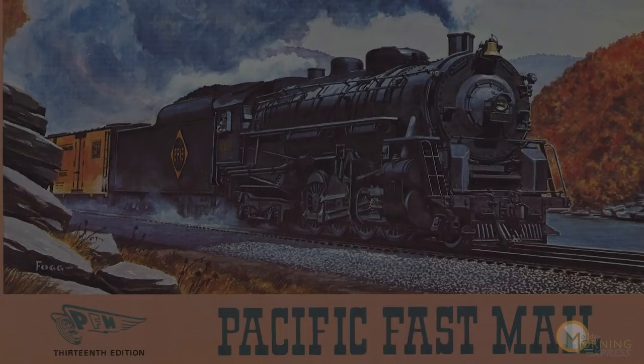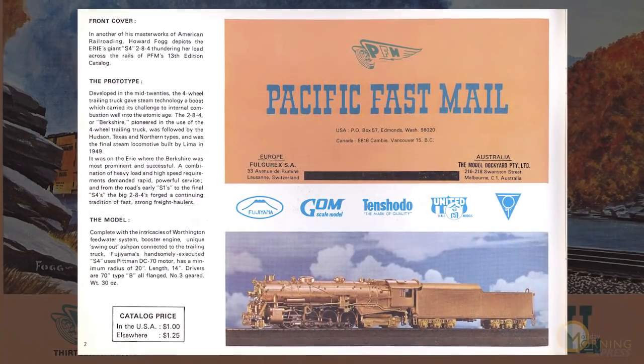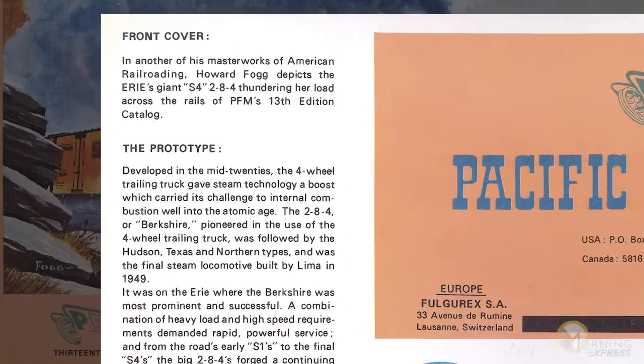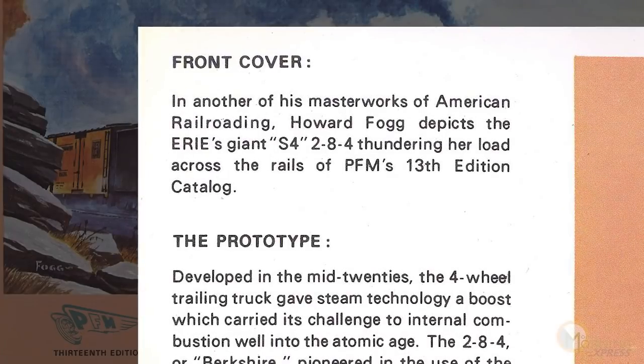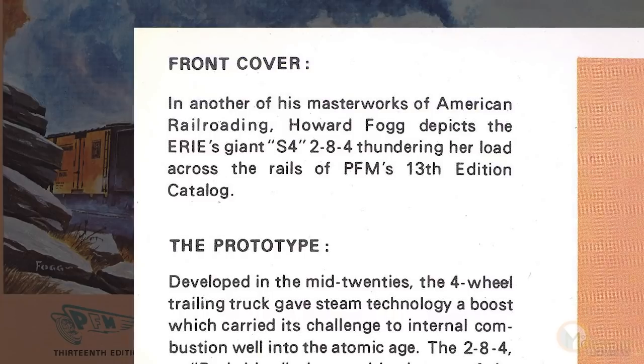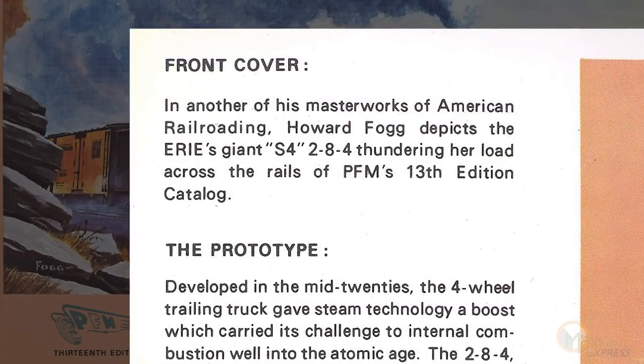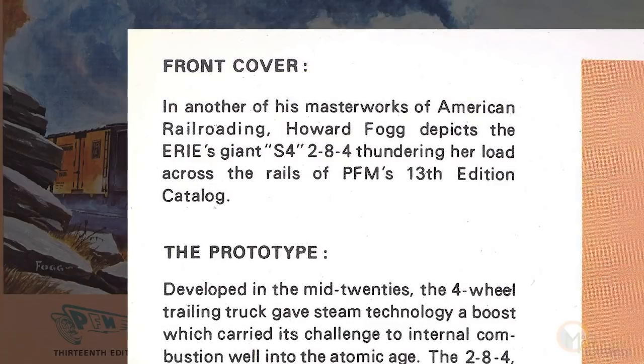Of course, the Erie is a beautiful prototype model as well, and inside the front cover of the 13th edition of the PFM catalog, it's aptly described as another of his masterworks of American railroading. Howard Fogg depicts the Erie's giant S4 284 thundering her load across the rails of PFM's 13th edition catalog.